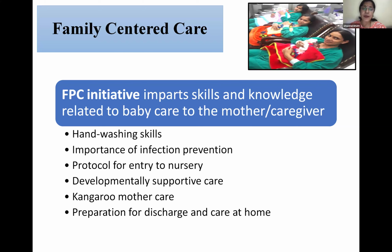We need to teach them and train them for developmentally supportive care. All these skills which we are training are going to pay off when we discharge the tiny newborn at home. They will be following the same things at home also. Kangaroo mother care, as I said, we will discuss in detail, but it is one of the epitomes of developmentally supportive care. We must practice it in our NICU, and according to me, no baby should be deprived of kangaroo mother care.